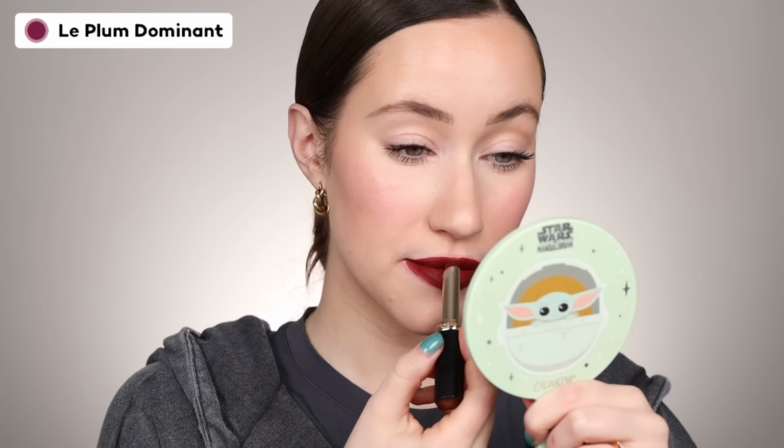So the last one in the range is 213 Le Plum Dominant. So this is more of a deep brown plum. My lip lines are really suffering without a lip liner here, but you get the idea. Again, this is the shade 213. Really pretty, especially for fall, for me anyway.